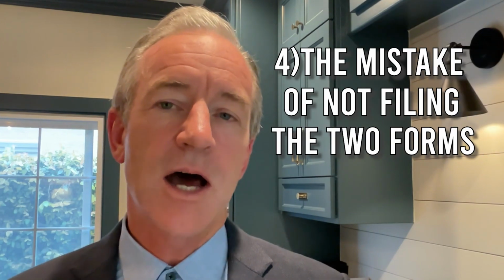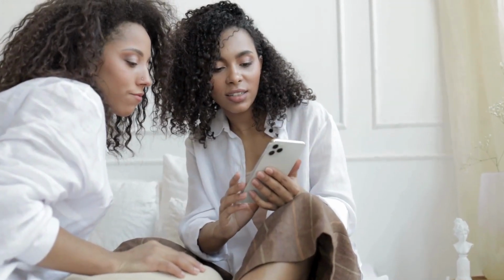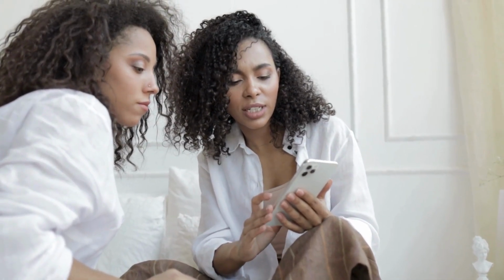Moving on to mistake number 4. The mistake of not filing the 2 forms that allow a child to inherit the property taxes of a parent's principal residence within a year of passing. You need to be aware that siblings who are considering keeping their parents' property in California may be able to transfer their parents' low property tax basis due to Prop 13 and Prop 19.